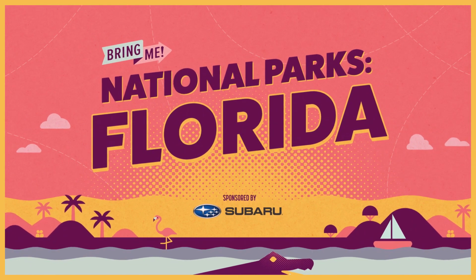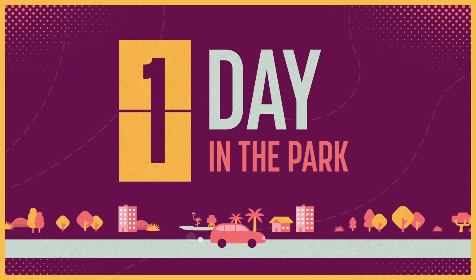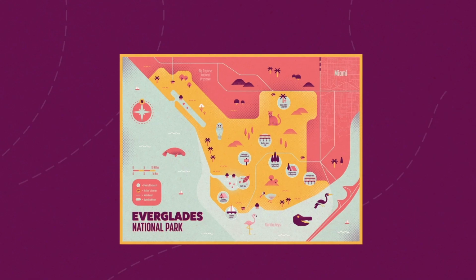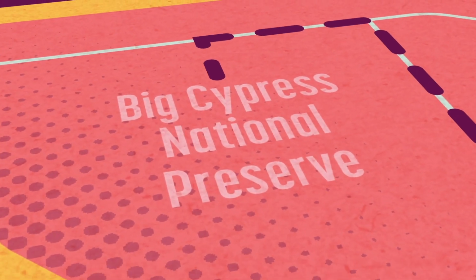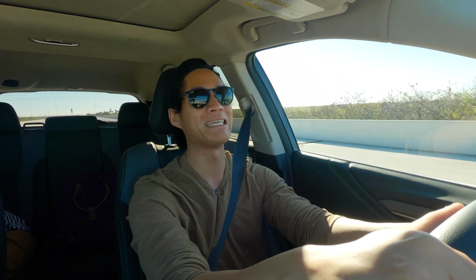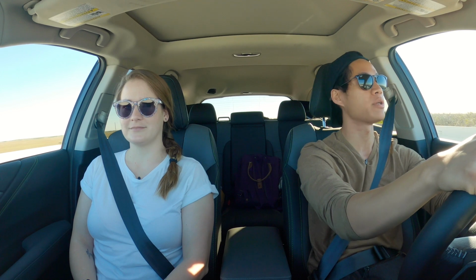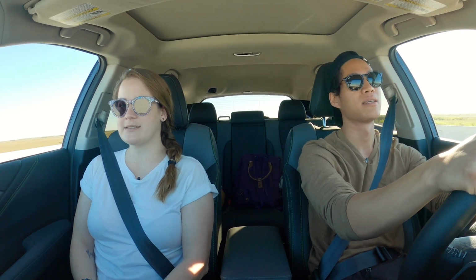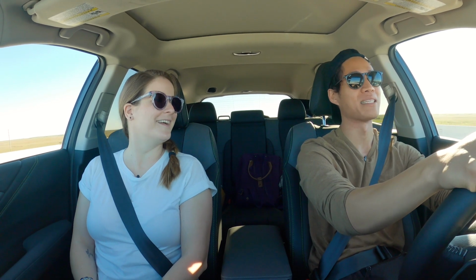We're gonna get started on our 1, 3, and 7-day itinerary for Florida. Right now, we're headed up to Big Cypress National Preserve. We're gonna have a little scenic overlook there. Big Cypress, I think, is named after the cypress, which I believe is a tree. So don't quote me on that, but there's a lot of trees there, and I'm pretty sure that they're cypresses. I'm 97% sure that it's after the cypress tree. Very specific percentage.